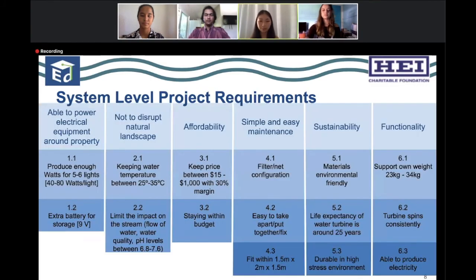Next, we have our project requirements. Objective 1 requirements cover power storage and distribution. Objective 2 requirements cover water temperature and stream quality. Objective 3 requirements cover price and budget, our budget being $1,600 total. Objective 4 requirements cover easy configuration and easy maintenance. Objective 5 requirements cover compatibility with the environment. And finally, Objective 6 requirements cover the overall functionality of the water turbine.